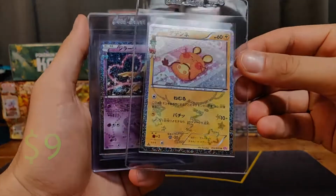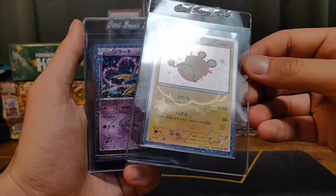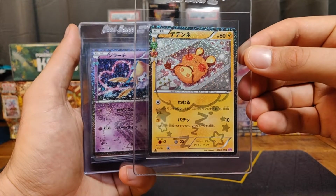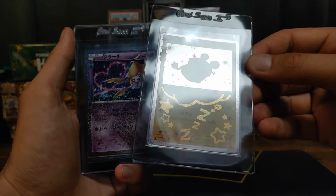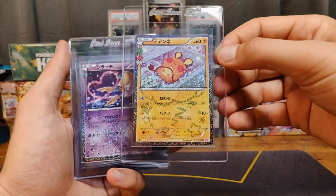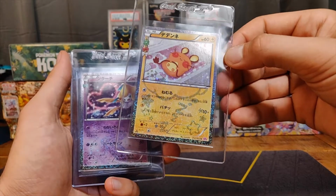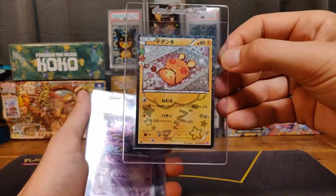So from the rares and such, I love this Dedenne. I love the artwork behind. Oh, I didn't even notice that. Look how all the way behind him is holofoil, but Dedenne himself is not holofoil. That's dope. Oh my gosh, look at the Z's. There's like 6 different layers of holofoil and sparkly stuff. It's funny because I just talked about how cards like these and promos and such don't have to be sparkly to be beautiful, but they're beautiful in their own aspects. So I'm going to be sending off this Dedenne.